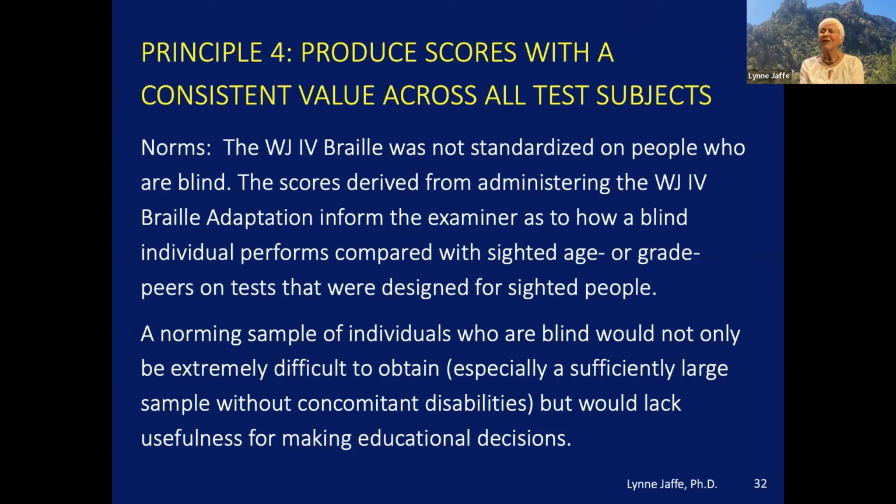And it just did not make sense, for many reasons, to try and norm this on people who are blind, because a norming sample of individuals who are blind would not only be extremely difficult to obtain, just getting a sufficiently large sample without concomitant disabilities would have been just about impossible. But it would have lacked the usefulness for making educational decisions. We want to know, what do we need to do to help these people function in a world that's mostly populated by sighted people? And they are in classrooms that are also geared for sighted people. Where do they need help? Or where are they excelling and need enrichment?